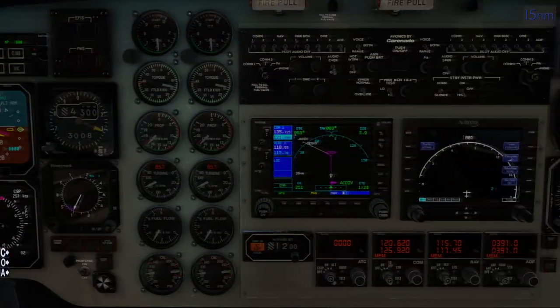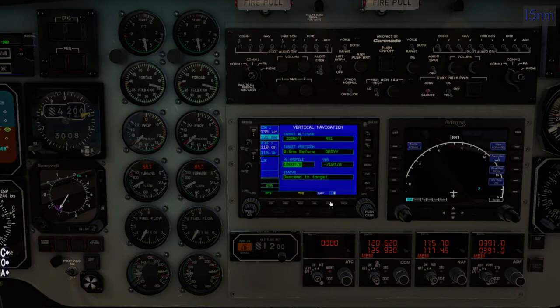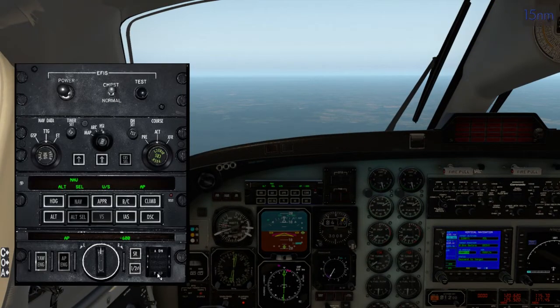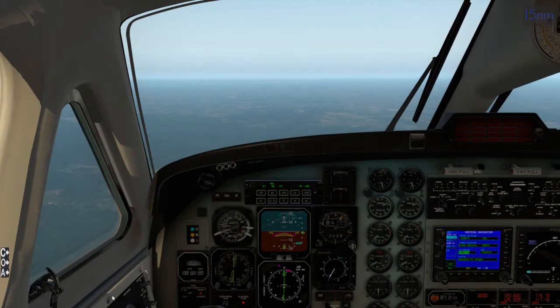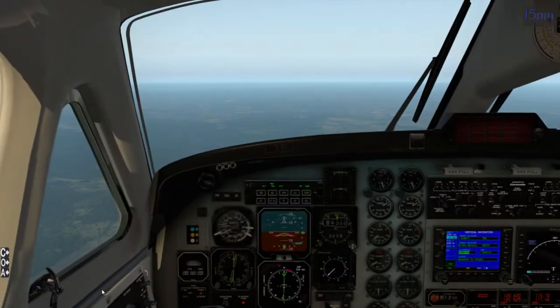Alright, well, we're at 4,000 feet descending. We're going to make that corner very quickly. But we should be good. Is that number going up? Nope, number's coming down. So let's slow down our descent. We're going too quick. So there we go. So we'll do 600 feet per minute. That's going to go crazy.